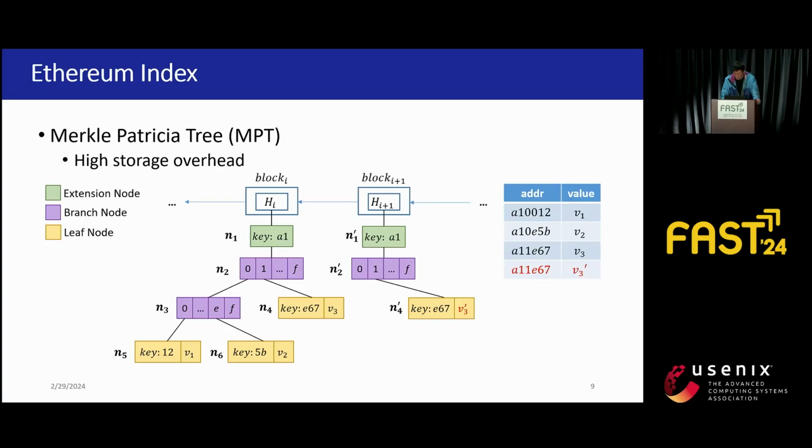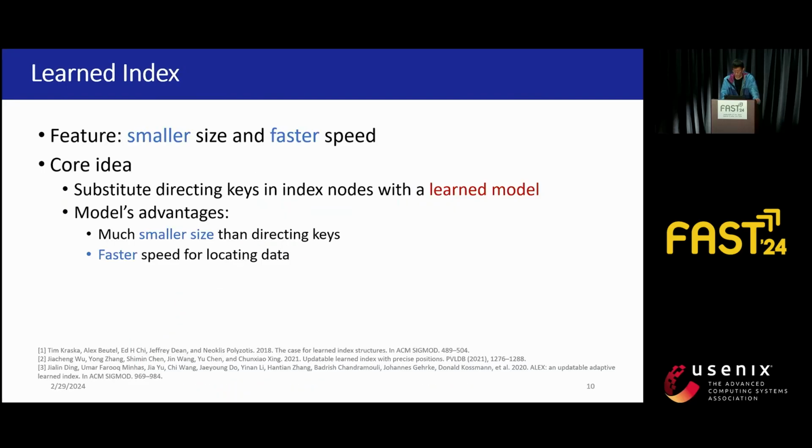Therefore, we want to design a blockchain index with less storage size that supports both data integrity and provenance queries. Recently, a novel indexing technique called the learned index has emerged and shows notably smaller index sizes and faster query speeds. The core idea is to substitute the directing keys in each index node with a learned model. The model has a much smaller size and a faster speed for locating the data.